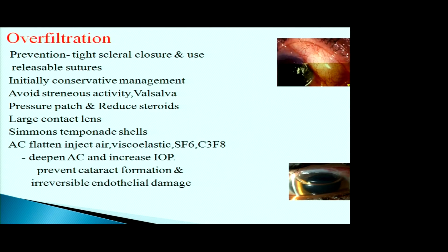You can prevent overfiltration by tight scleral closure and by using releasable sutures. Initially, you do the conservative line of treatment: avoid strenuous activity, give a pressure patch and reduce the steroids. You can use a large contact lens on the AC. If it is flattened, then you inject air or viscoelastic or SF6 or C3F8. It will deepen the AC and increase the IOP, and prevent cataract formation and irreversible endothelial damage.